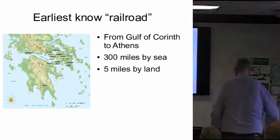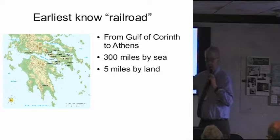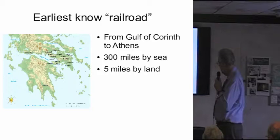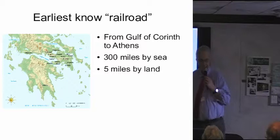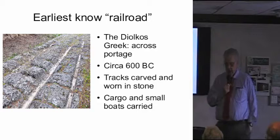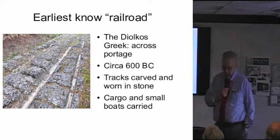Out into the Mediterranean and back, and the weather's not very good, but it's only 5 miles across the Isthmus of Corinth to get to Athens. So which would you take, 300 miles by sea or 5 miles by land? Obviously, 5 miles by land is the way to go. At about 600 BC, that is what they did. This was called the Dolichos, and it means in Greek, the across portage.